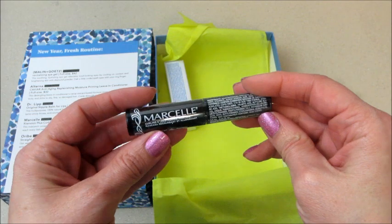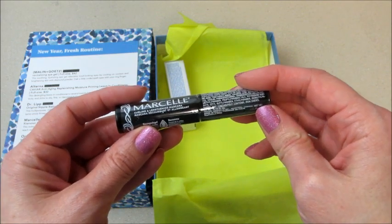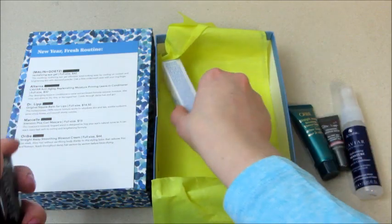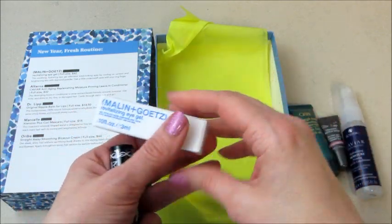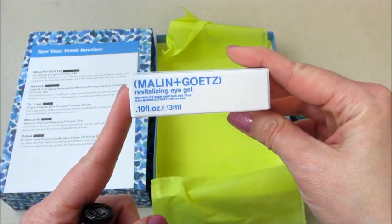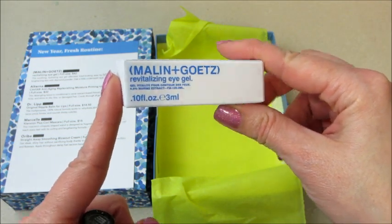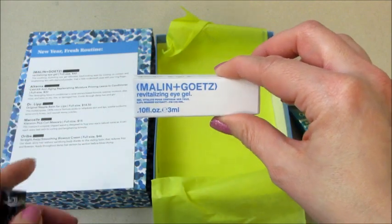Then we also have from Marcel Curling and Lengthening Mascara. And then the last item is Revitalizing Eye Gel. Very cool. So all products I will probably use, so that's neat.